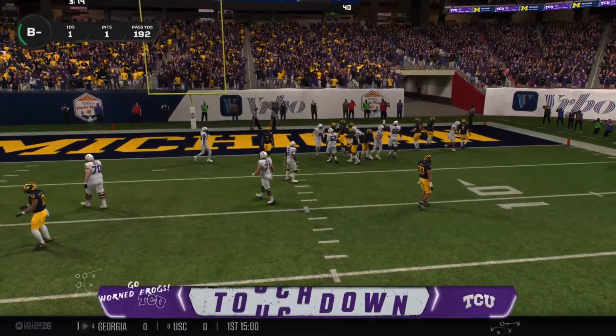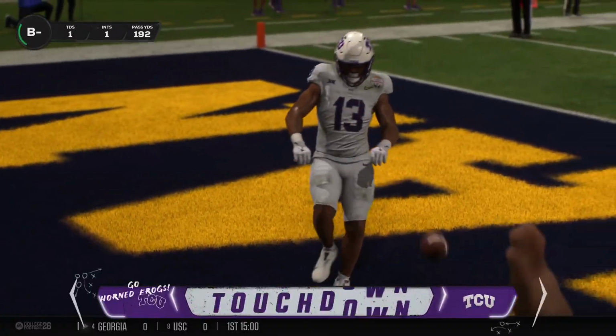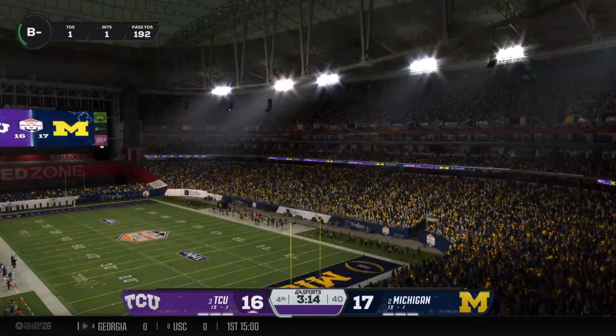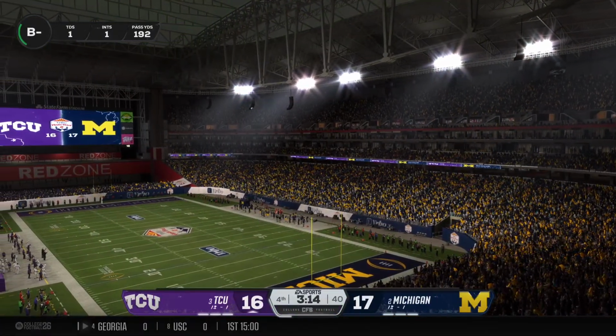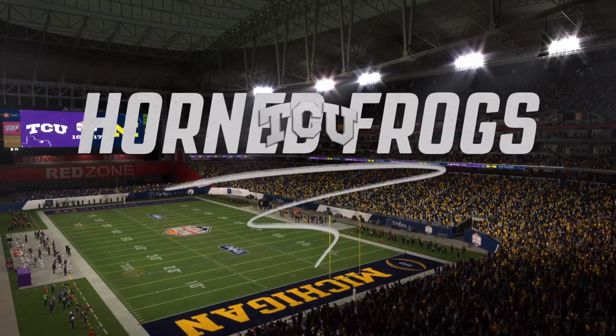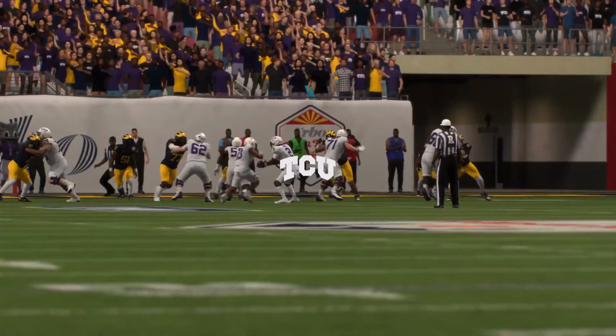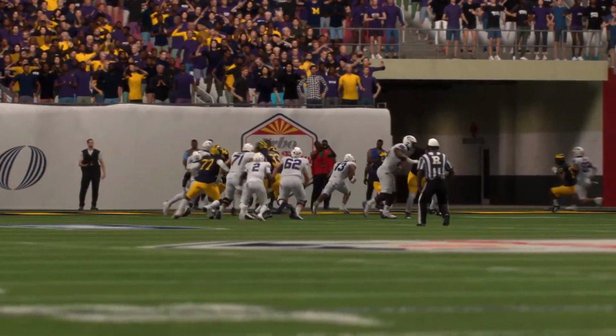Touchdown, TCU. Runner shows toughness and will, refusing to be brought down. Ends up in the end zone. Yeah, that defender had no chance bringing down this ball carrier by himself. That's why you better have a couple defenders, or else you're going to have more touchdowns like this.